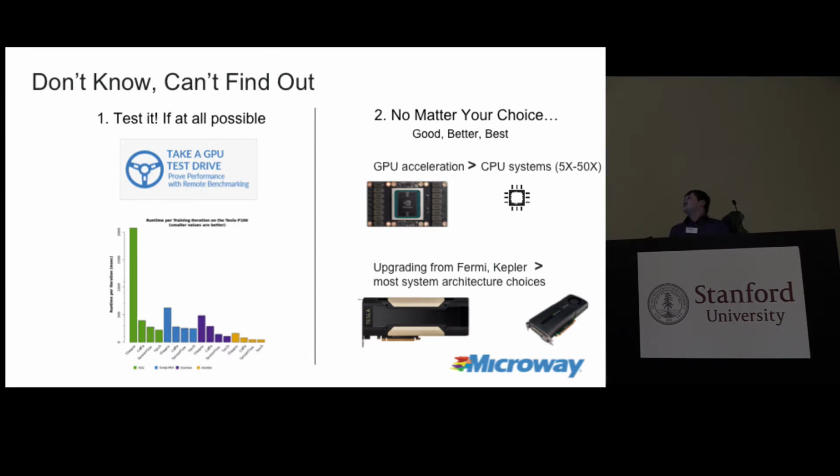And then also, you want to think about the fact that no matter what you choose, you may not be going too wrong. If you are starting out, for example, running your AI training CPU only, no matter which architecture of system you pick, if it's GPU accelerated, you're going to yield a whole lot of dividend from that. And even if you didn't pick the absolute most optimized system architecture for your workload, you're going to be yielding a whole lot of benefit compared to where you started. And similarly, for upgrading from an earlier GPU architecture, a Fermi or Kepler generation GPU, that's going to far outweigh any system architecture choice that you may have made suboptimally. So you'll always yield something, and it may be that you have no bad choices.